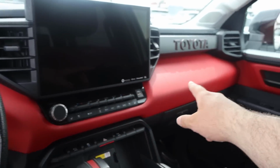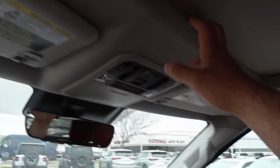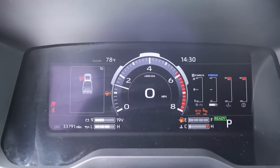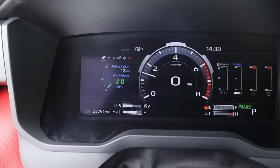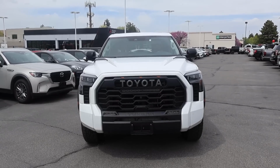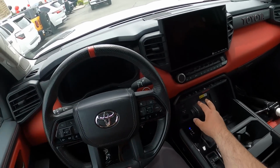But yeah, looking at the rest of the interior, everything looks great, actually, including the headliner and all of that. And let's quickly show you guys the miles. Sorry, I'll clear that out. You can see right there, 33,791 miles. This is a 2023, by the way. So with that being said, let's take this out and see how everything performs. Take this out for a spin.